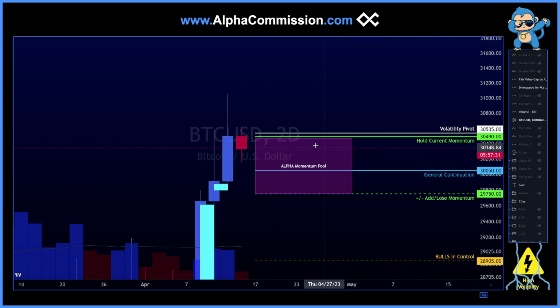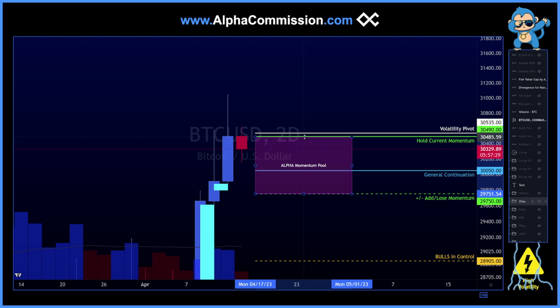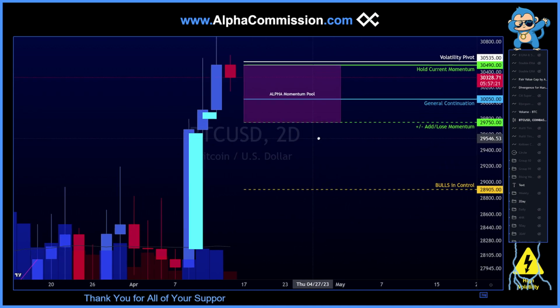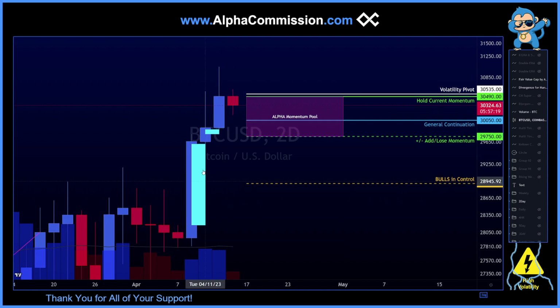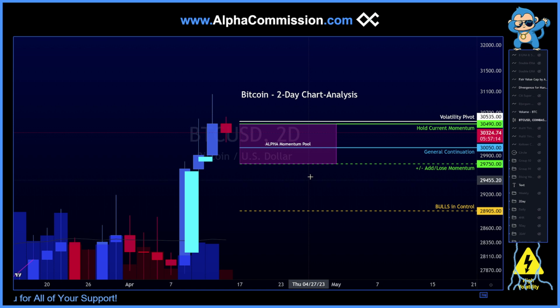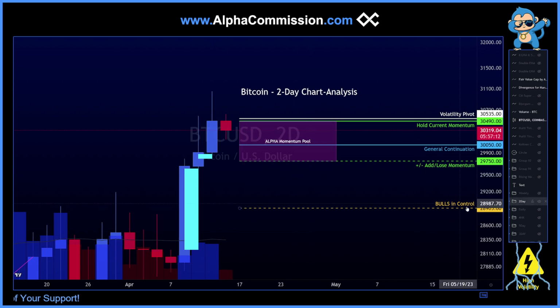It's just, of course, it's floating up there just like on the daily. And so even the 2-day, which does close in 6 hours, suggests that we could do a little bit of a drift sideways or perhaps even push down towards this massive amount of liquidity that's open here on the 2-day. And I have to admit that, since bulls will retain control as low as 28,900 on the 2-day chart.